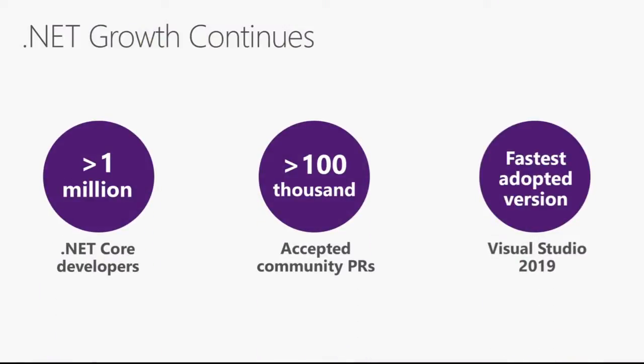I'm super excited to talk about .NET Core and how far it's progressed. It's only been out for a few years, and we've already grown to over 1 million active .NET Core developers. .NET Core is our first fully open source .NET framework. And in the short time we've actually been open source, we've already taken 100,000 PRs. So we're building this not just by ourselves, but with the community. And of course, Visual Studio 2019 is the fastest adopted version of Visual Studio ever.